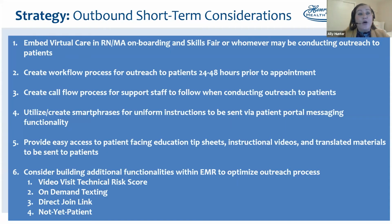So we'll switch to outbound. So outbound being reaching out to patients, any type of support where you're calling the patient. And so the first one we have here is embed virtual care in your RN or MA onboarding and skills fair, or whomever may be conducting outreach to patients.